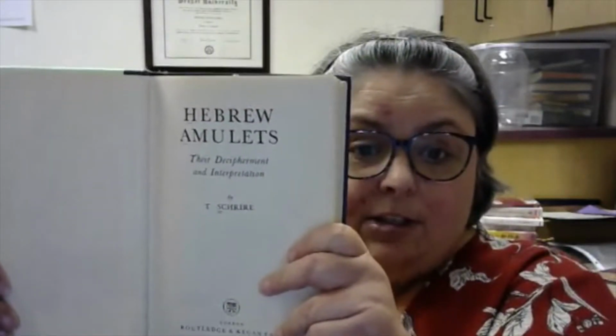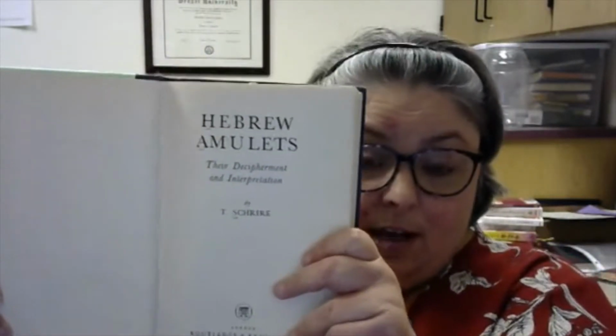It is called Hebrew Amulets, Their Decipherment and Interpretation. I'm showing you the title page of this book, because the cover can't show what it's called, and you see this lovely Penn State tag on the book because I borrowed it from Penn State. I don't own it, and I didn't want to buy it. My library system doesn't have it, so I got it through Interlibrary Loan.